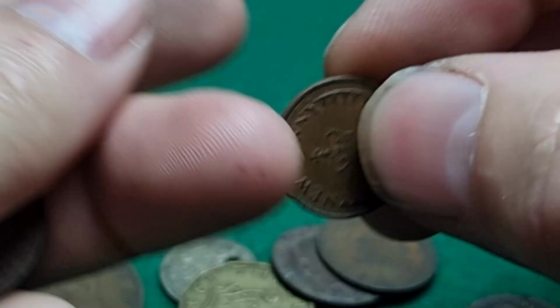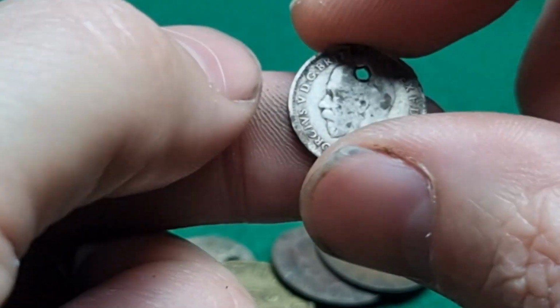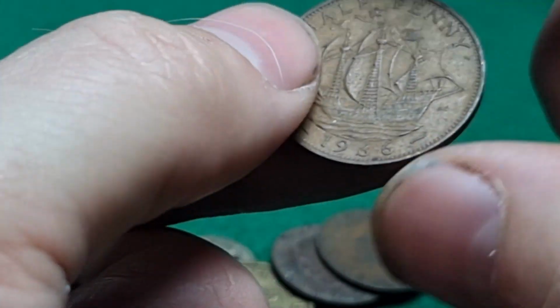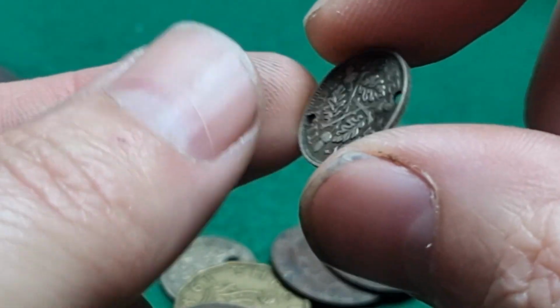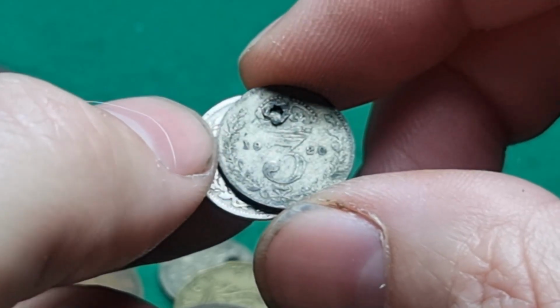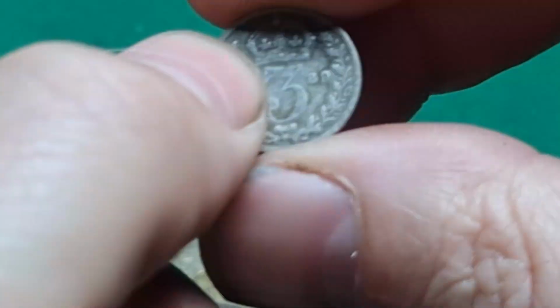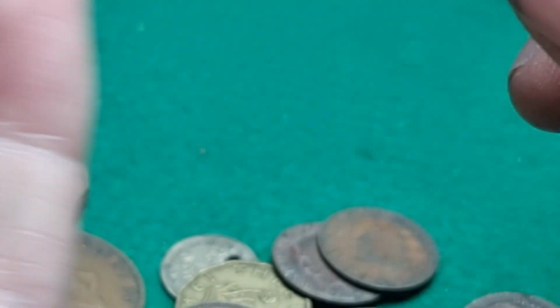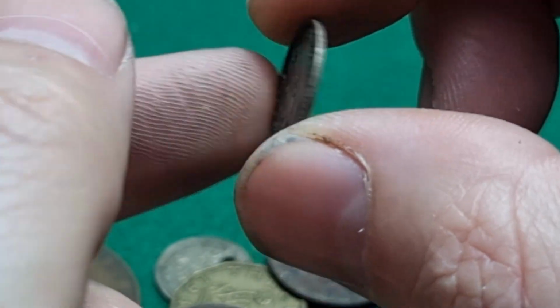1945. Decimal halfpenny. 1920 with the hole. 1966. Another 1935. This one looks like it's been part of a bracelet or something. We've got 1920 and 1889 without the hole. So more silver, 1921. Of course, from 1920, they'd gone over to 0.5 silver.